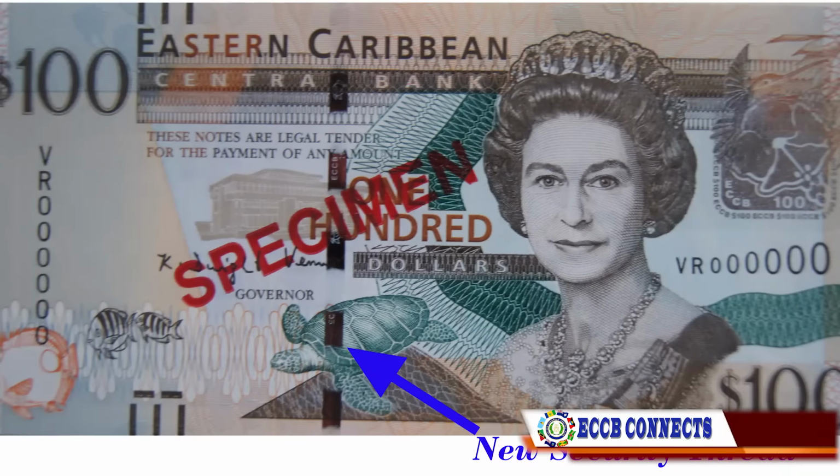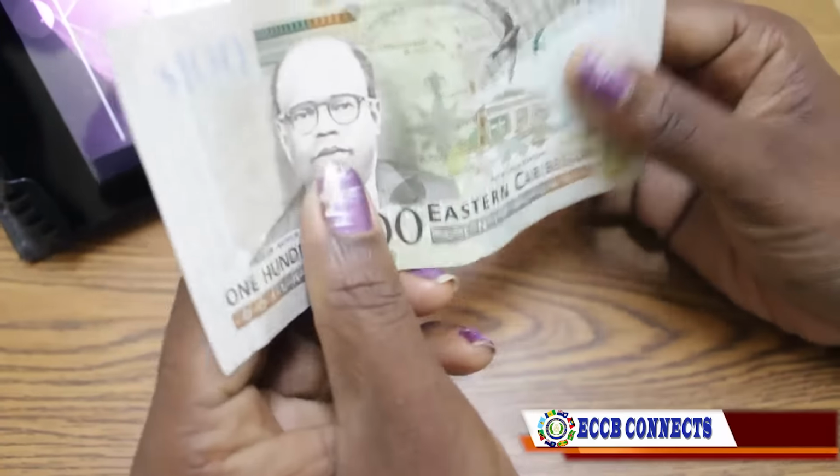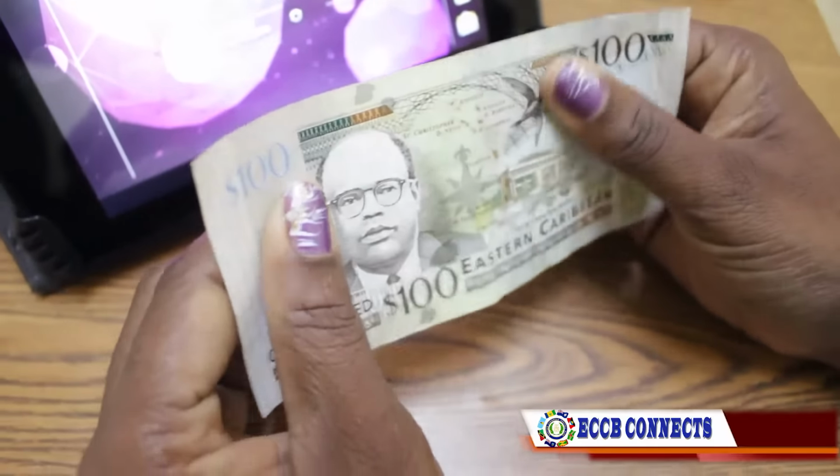Well, we have quite a number of security features on our banknotes. As a matter of fact, the Eastern Caribbean Central Bank notes probably have the most security features you can find on any one banknote in the whole world. Some of the basic features you can look for are the feel of it. There are some raised prints on it.